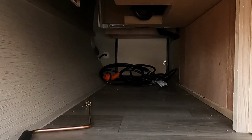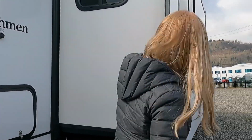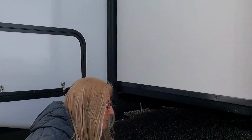Ooh, and there's something else interesting in there. I don't know what that is. We'll get it when we get inside. Stick with us and you'll find out too. So this is the first slide. It's quite a large slide. It is an electric rack and pinion slide.